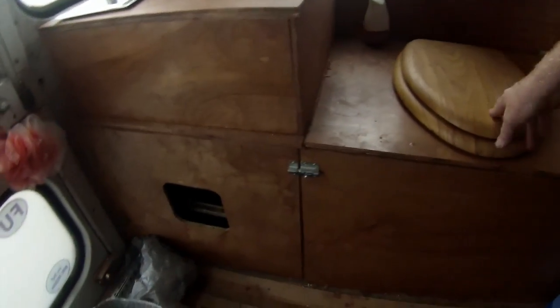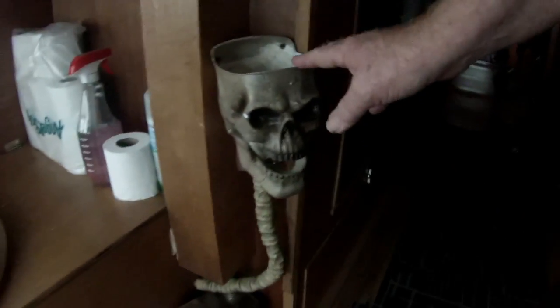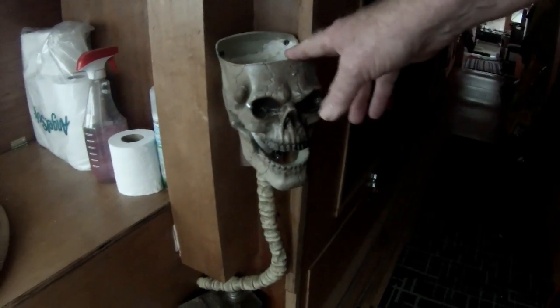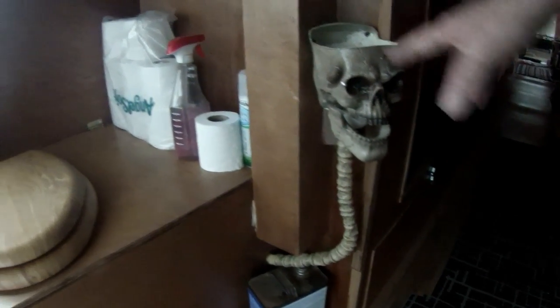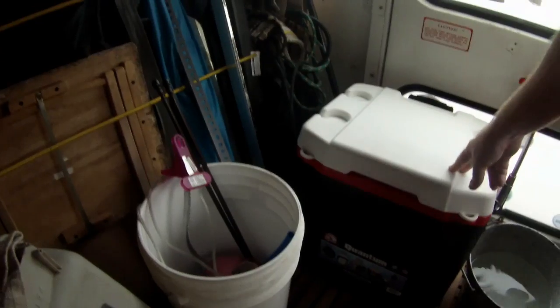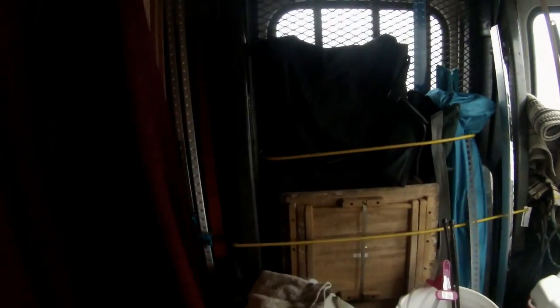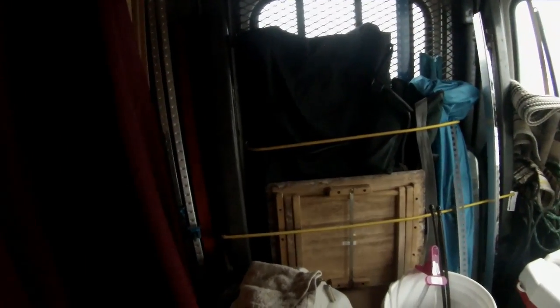Composting toilet here, cat pan down there for the fur overlord who's hiding someplace. This is my waterless urinal, which is an upcoming video. I'll show you how I built that. Because the refrigerator is being finicky, I'm using an ice chest right now, and the ice lasts about 2 days in this temperature. So, a wheelchair lift that I'm not using at this point, and again some storage.